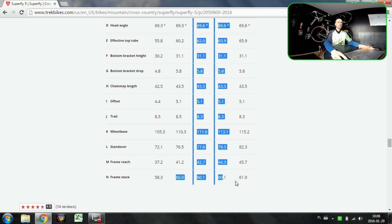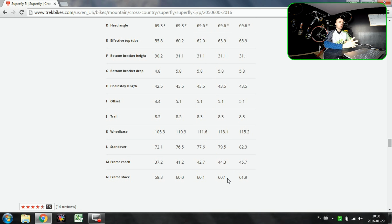Why is this model a good example? It's a good example of sizing being strange for many models in many brands. Nothing changes here for three sizes. Let's say this is like medium, large and extra large, 19.5. Yeah, we can call it extra large. Nothing changes in terms of the stack or the height of your frame, so nothing changes for your legs here.